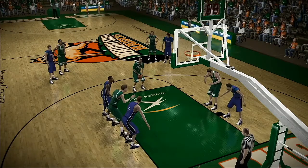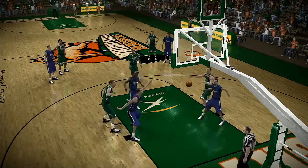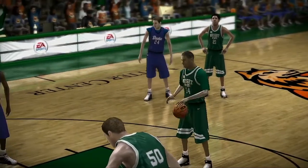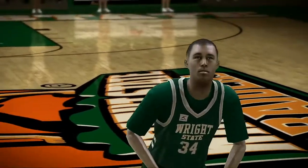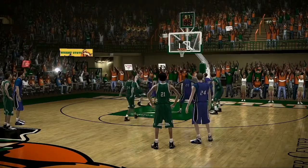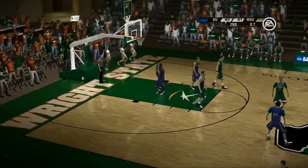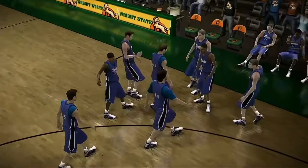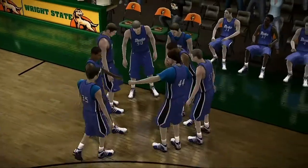He goes to the line for the first time. He makes the front end of the 1-and-1. Gets it. Timeout called. Hey, we got a barn burner here, baby. I'm thinking last second shot for the win, Mr. Nestler.